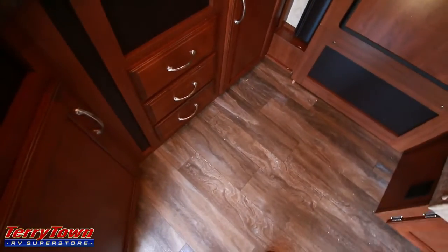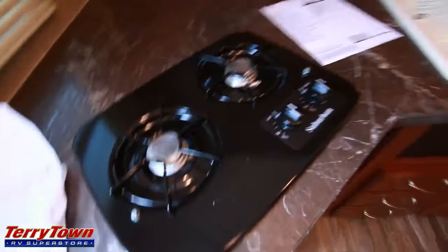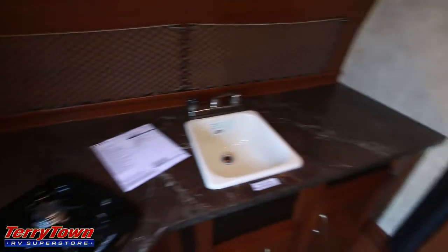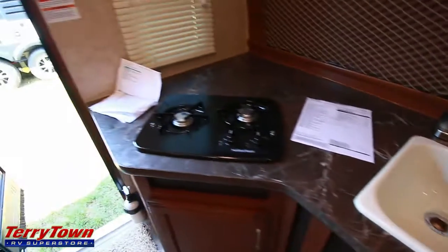You can see this diamond floor linoleum. It's going to stand up really well to foot traffic and everything. And since this is a rear kitchen, when you turn to the left, you can see the slope back wall with those cargo nets. Here's one of those UV windows with blinds built in. You can see there's actually quite a bit of counter space for how small of a unit this is. There's the sink, burner.